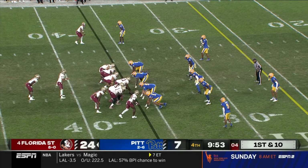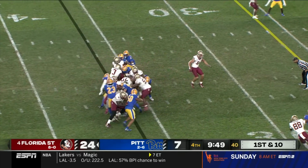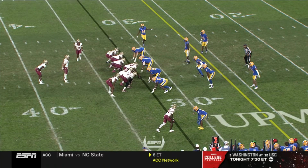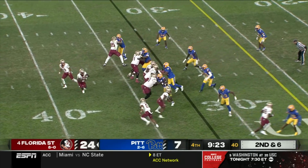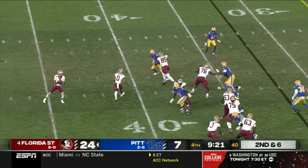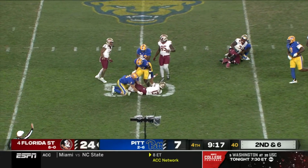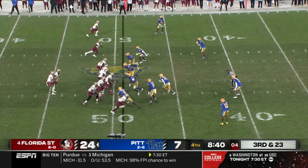Dual threat capabilities. You're never out of it. Hands it off to Benson, straight ahead between the tackles. A nice gain. Seminoles with the football in control. On second and six, little reverse and pass. Travis sacked back in midfield. Third and 23 as a result.